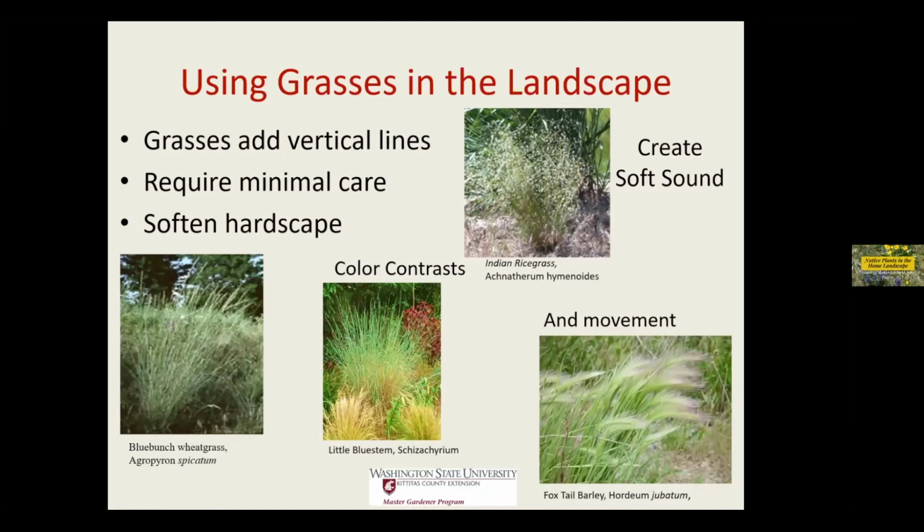The Indian rice grass is a very nutritious grass. Basically, it was used by the Indians as a staple, and the sound is beautiful when the wind goes through it. But that's how it spreads, by seed. So if you want grass in the back 40, that's where you want it, not in your flower beds.